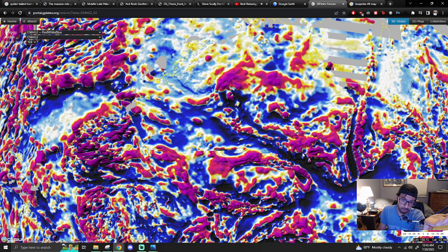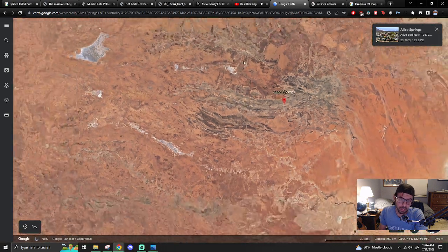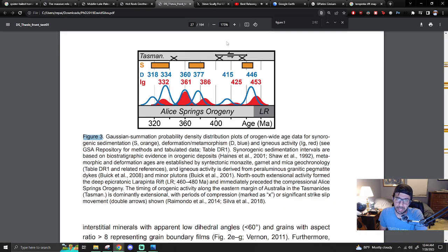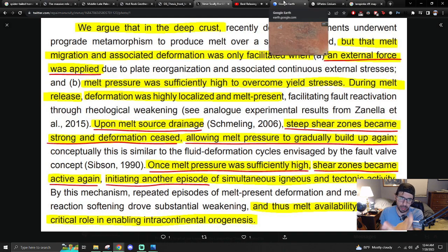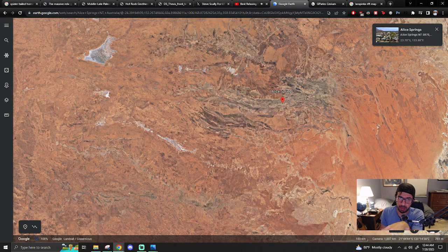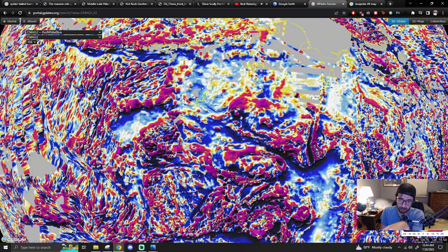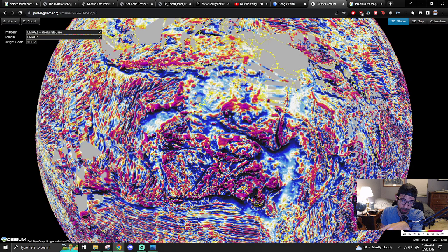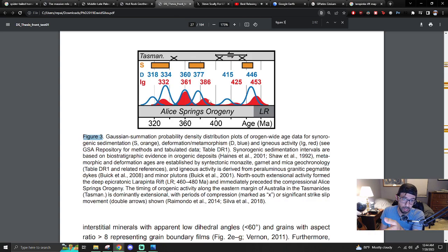seems to have played a substantial role. I mean, for sure it was from this stuff, just because it's right there where this mountain chain is. Seems to have played a significant role. So an external force was applied due to plate reorganization. So what really was happening is around this time frame, this ammonite was forming under the crust, starting to take shape, and then it upwelled here through the Alice Springs orogeny, created it.